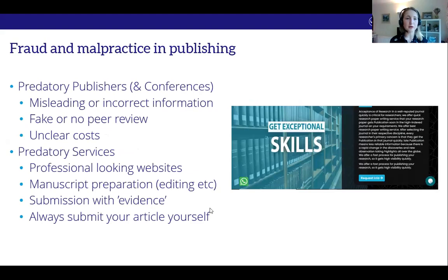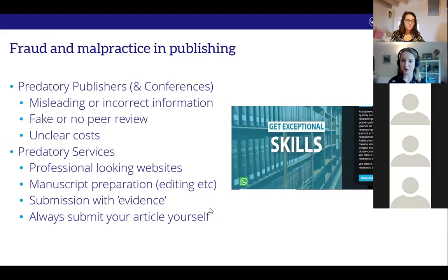Next, I want to talk about fraud and malpractice in publishing and give you some pointers on how to spot this. In recent years, we have seen the rise of fraudulent activity on the part of organizations claiming to provide services to researchers. So many, if not all of you, will be aware of predatory publishers. These entities present themselves as legitimate, as publishers, as editors, and as journals. And they will inundate your email inboxes with invitations to publish your articles with them. Predatory publishers can be spotted as they have many characteristics in common. Their websites contain incorrect or misleading information.